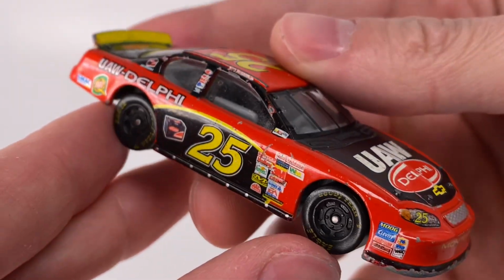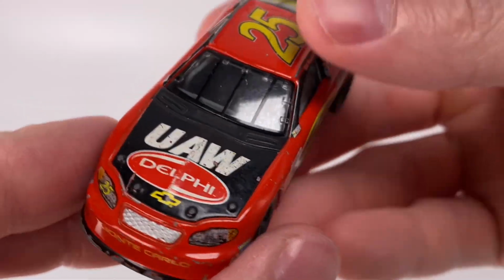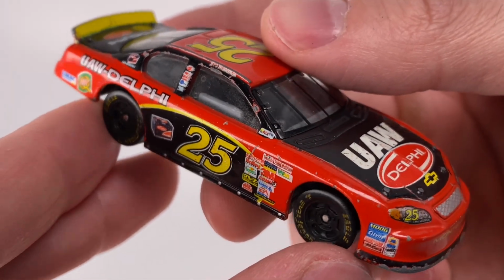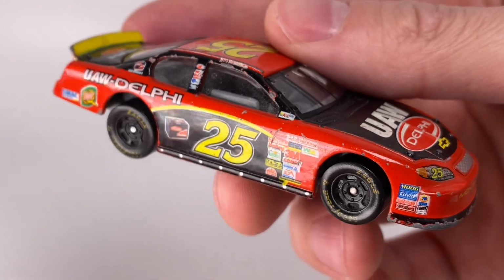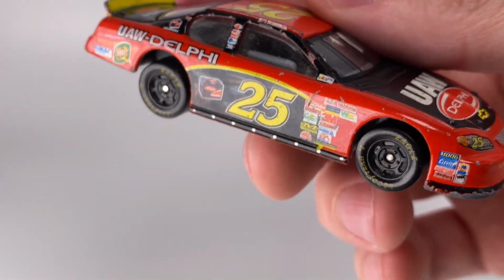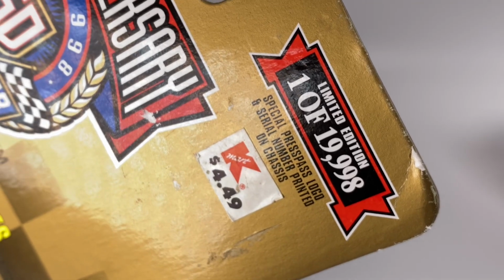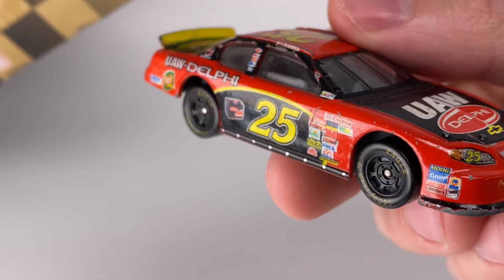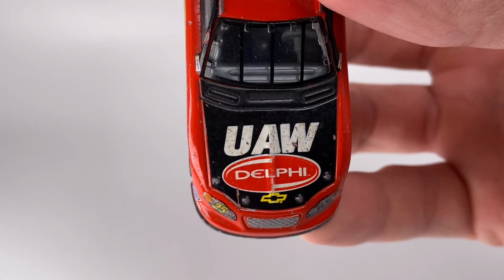This car won Richmond in 2003, and it was actually a rain-shortened race. What makes it so interesting is this car was offered as a rain delay car. Believe it or not, you could buy it in the Racing Champions line. I think it was only one of 500 produced, which when you have diecasts 3, 4, 5 years ago made with this many, think about that. They said this was a limited edition, one of 20,000. Imagine only 500 of these being in circulation. It's a wonder they still even exist, right?